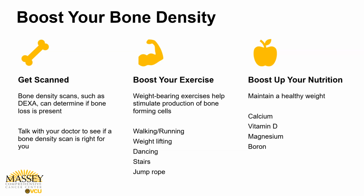To help maintain or increase your bone density, boost your weight-bearing exercises as safe and able. Exercises like walking, running, weightlifting, dancing, taking the stairs, and jumping rope are all weight-bearing exercises.